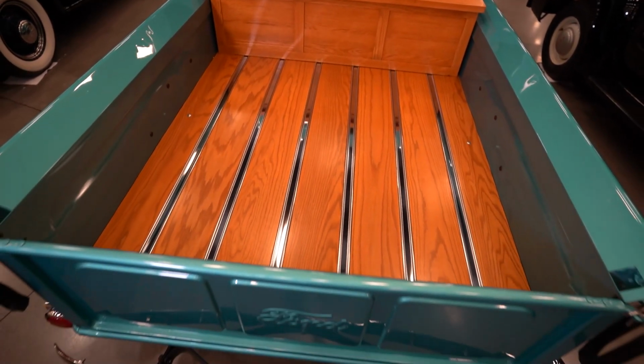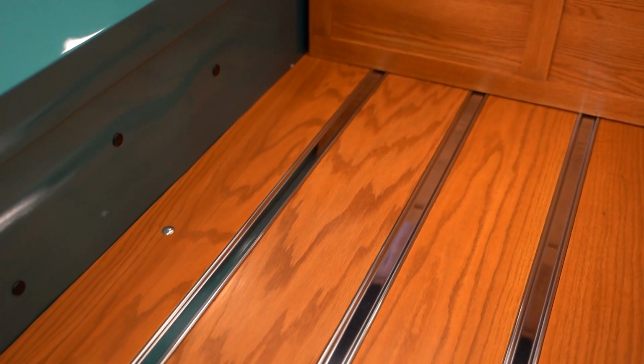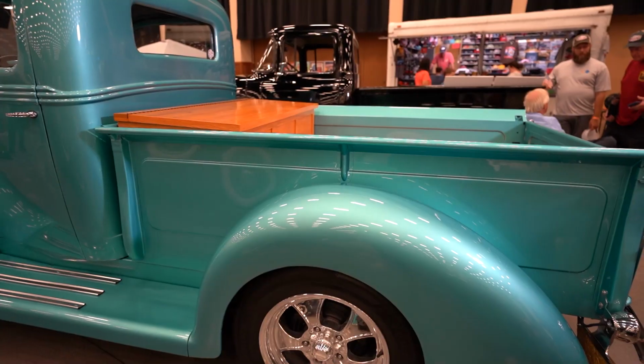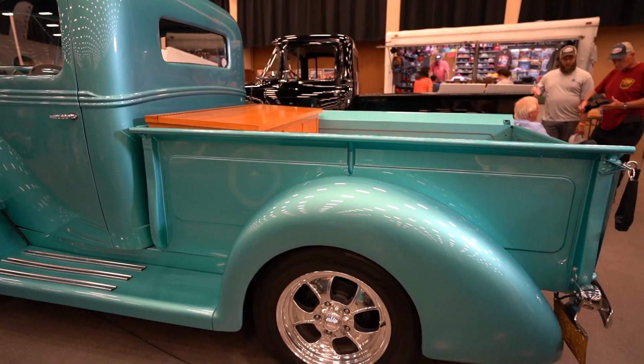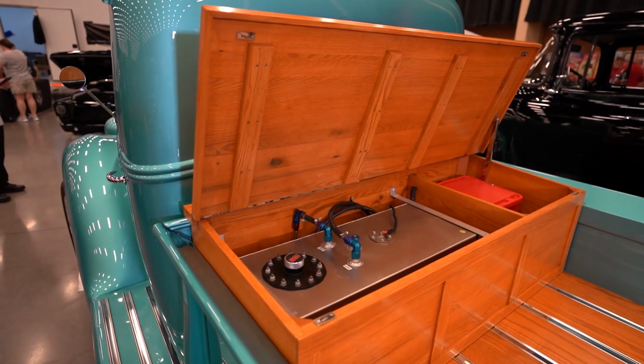Correct. I actually have a '42 to '47 bed on it, and then the front panels, we had to chop them and put them together so we could widen the bed to get the wheels to fit up under the rear fenders. Now, that box in the back, I've never seen a wooden box used as a toolbox. In your case, it's used as something else. Tell us about the box.